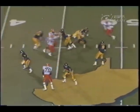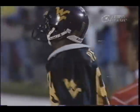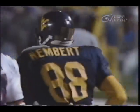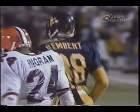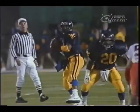1st and 10. Play action. Major sets up. Going for the home run. Rembert down deep. Had it and dropped it at the last moment. Great coverage that time in the secondary, and that was a near touchdown. Well, that's the type of play that Rembert's been making all year. And he had the position to make the catch because he kept his body between him and the defensive back.